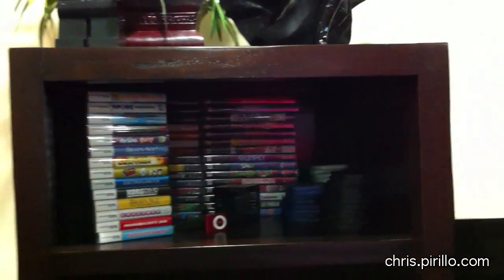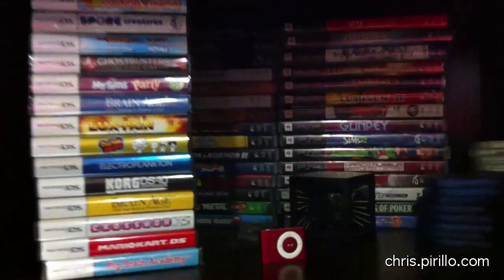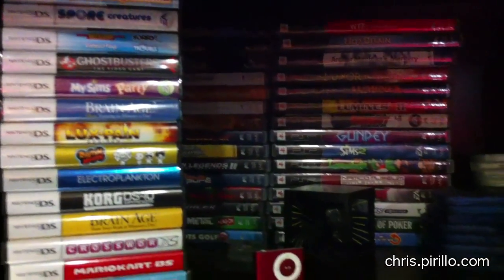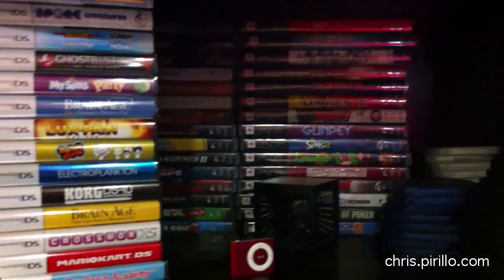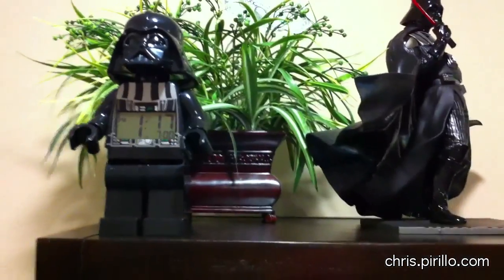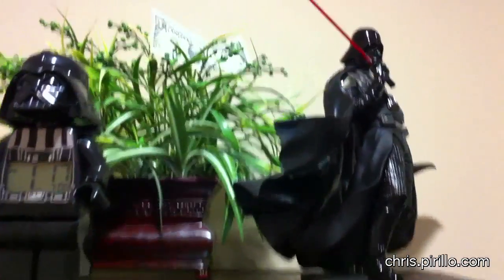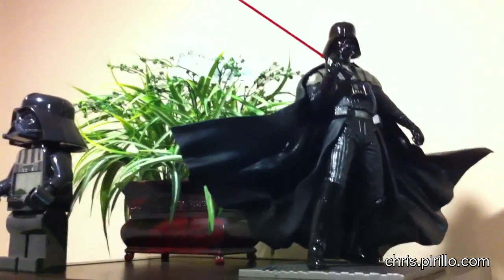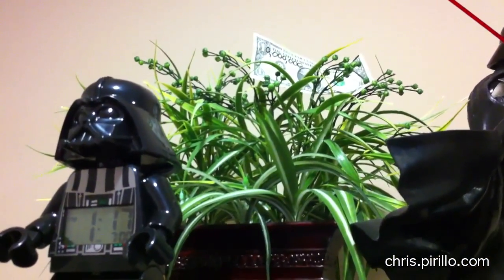Some 8-bit stuff from Last.fm. Some Nintendo DS games. Also have PSP games, which again, haven't sold because everyone kept offering money that wasn't really worth it for me to take to exchange for the PSP. I'll just hold on to it for the time being. Gigantic Lego minifig clock thing. And probably the biggest Vader statuette that I have in my home office. And in the background, you see it's a $10 million bill in that fake plant.